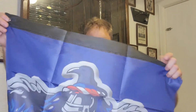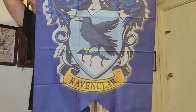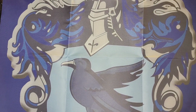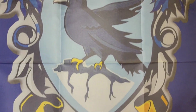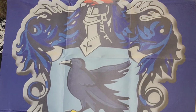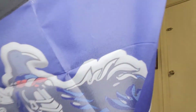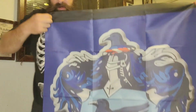So here is the Ravenclaw house banner. I know it looks like a raven or a crow, but it's actually supposed to be an eagle, the Ravenclaw mascot. We got the name right down there at the bottom. This thing's actually pretty good. It's kind of see-through. You can't tell, but I could kind of see right through it. But that's good that when I put it up to the camera, you can't see through it. I think it's just because of the lighting.